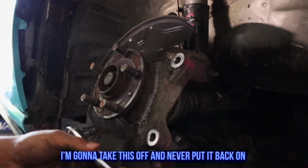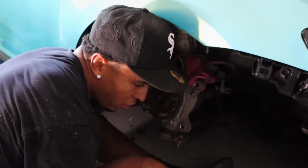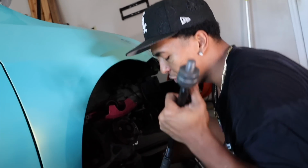I'm gonna take this off and never put it back on. I think it's like a dust shield. I don't know. I don't wanna get flamed in the comments. Tie rods have to come out now. However, I don't know how the hell we're gonna get these tie rods out. How am I gonna fit it in there? The control arm is right there. Geez, man.